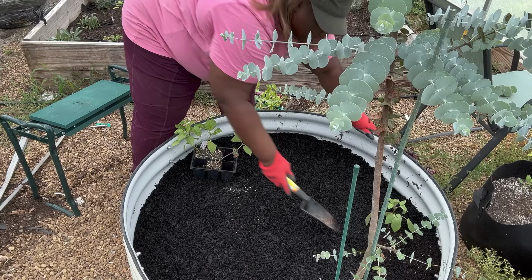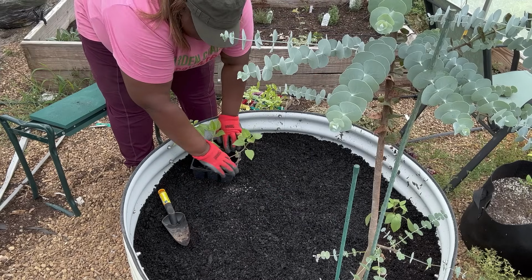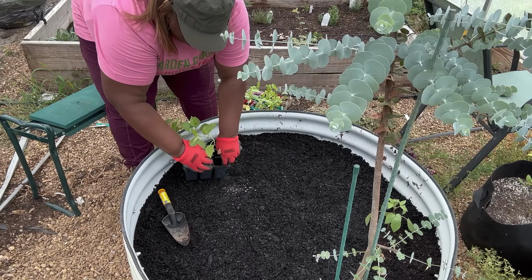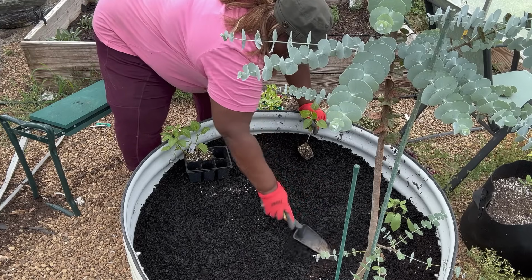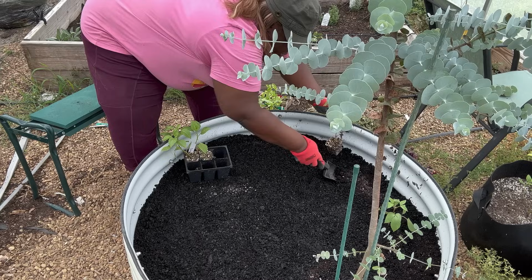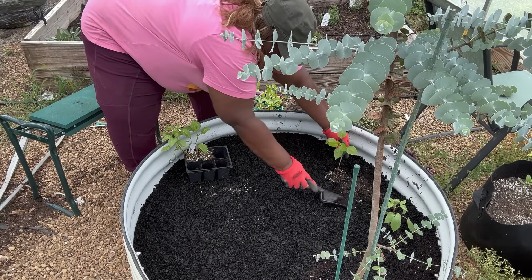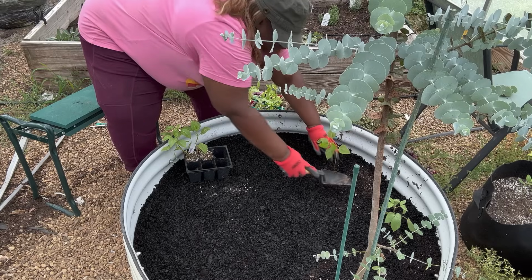And another thing about the ants, that worm casting bag hadn't even been opened. So I know it wasn't that it was open and that some ants got in it from the garden. It hadn't even been opened yet. So that was so very strange.